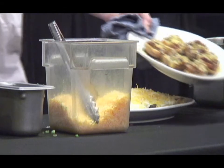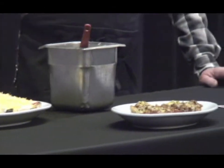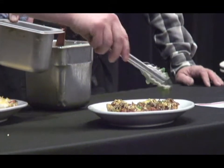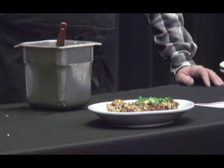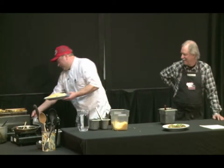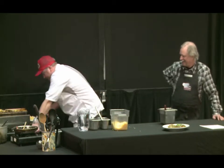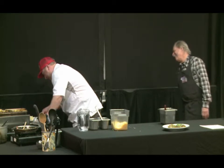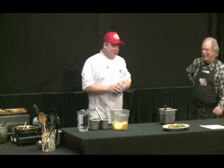Get our potato skins out, and as you can see, they're beautifully melted, nice and crispy. You smell that bacon, and then just get a little bit of green onion, and you're ready to sell. We'll take the farmer's pie into the melter, and let the cheese on that get a little bit. Come on, there you go. And that'll be ready in a few minutes.